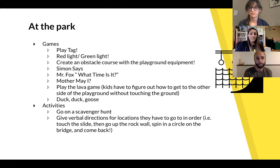Red light, green light is following directions, working on stopping and going. You can create an obstacle course at the playground. So talking about the first step, the second step, the third step, and the last step. How are you to maneuver through all of that? Playing games like Simon Says or Mr. Fox, what time is it?